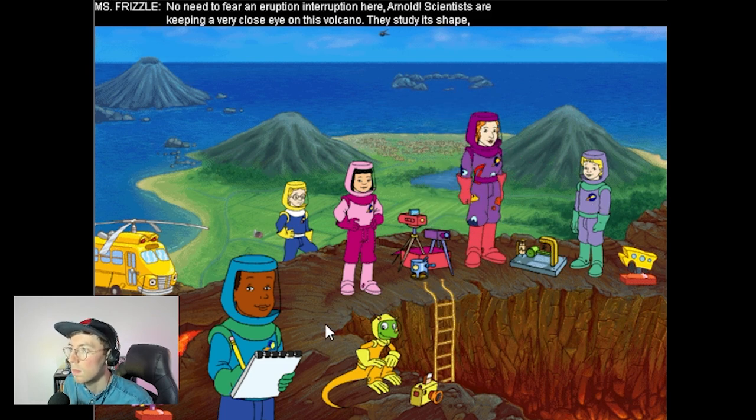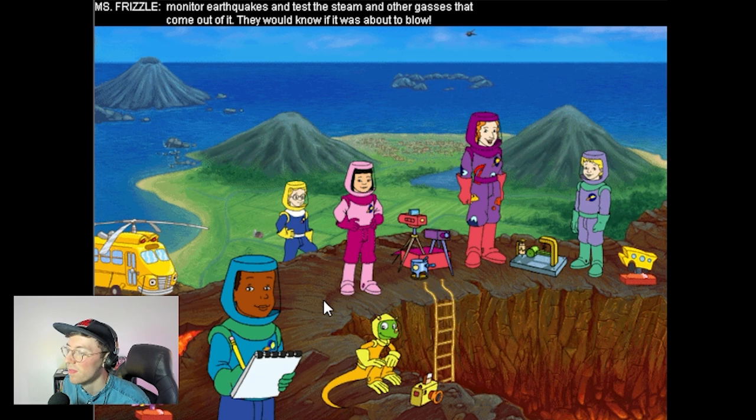No need to fear an eruption interruption here, Arnold. Scientists are keeping a very close eye on this volcano. They study its shape, monitor earthquakes, and test the steam and other gases that come out of it. They would know if it was about to blow.